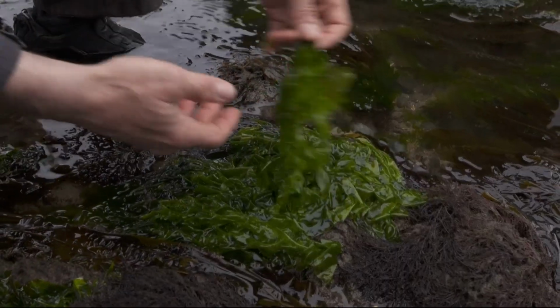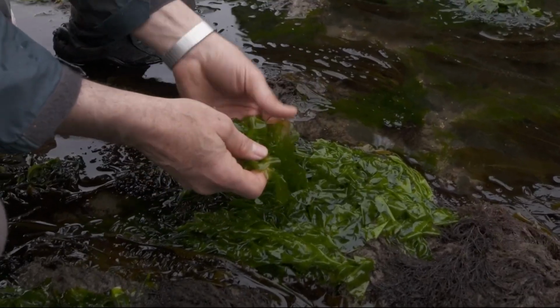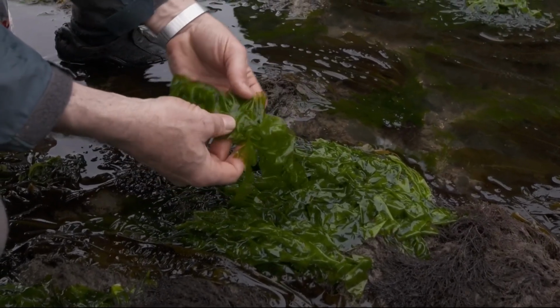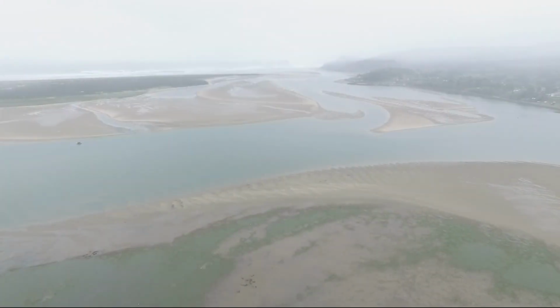Kallas fell in love with exploring for wild edibles as a boy. The passion blossomed and led him to a lifetime of study and a PhD in nutrition. He knows more than seaweeds, all things edible, like butter clams.